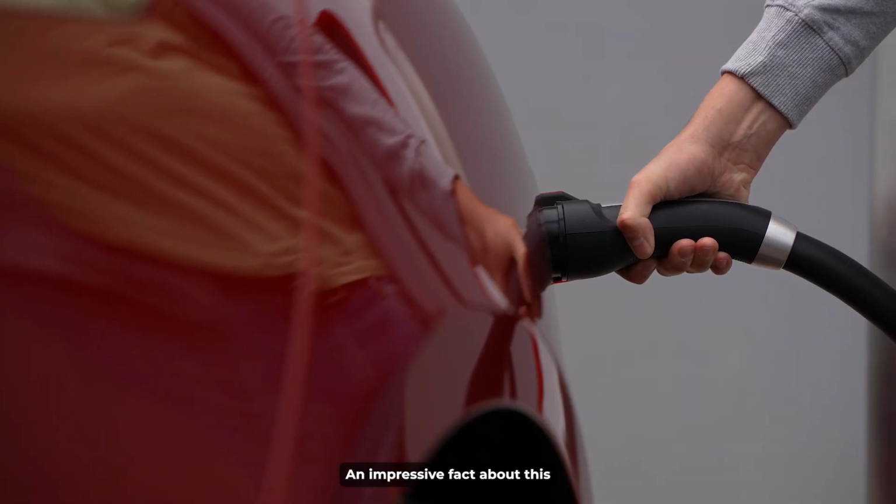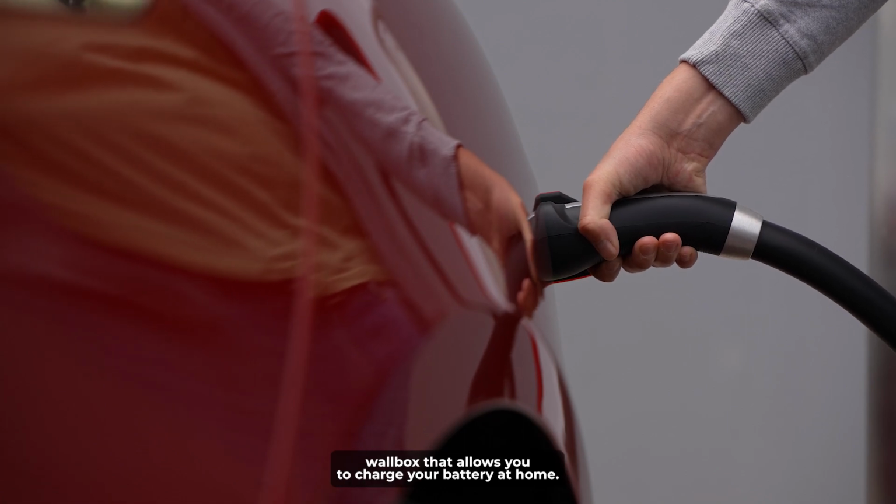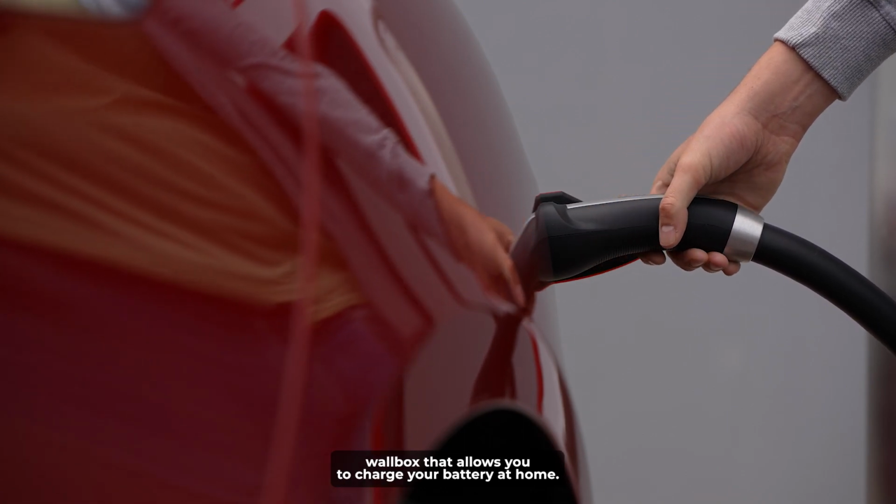An impressive fact about this is that you can opt for the option to purchase an 11 kilowatt wall box that allows you to charge your Atto 3 at home.